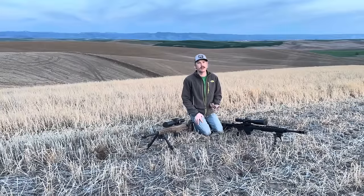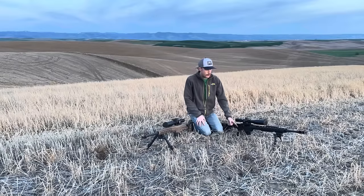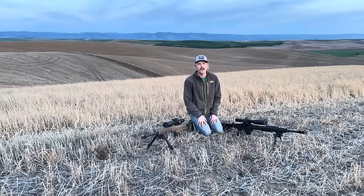The next thing, triggers. On these, out of the box, this MRAD trigger is unbelievable. Love it, thought I'd have to change it out. The Ruger Precision Rifle, I actually failed to mention in the intro, this is an aftermarket, I believe it's a Timney, 2-stage flat trigger. So I never even tried the factory trigger. I threw the Timney in and I love that. So apologize for not calling that out earlier on in the video.